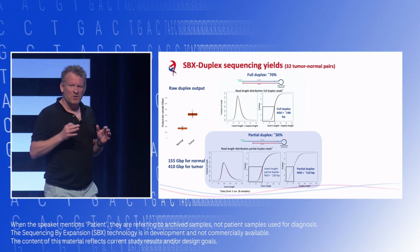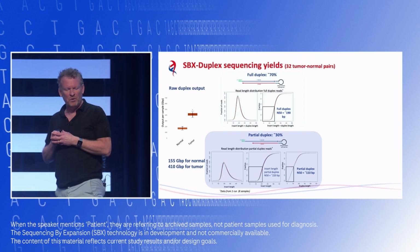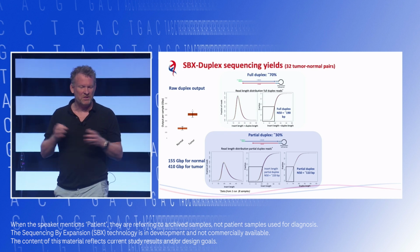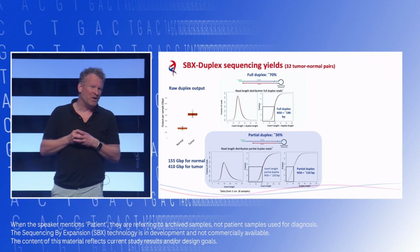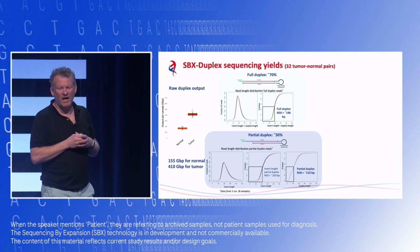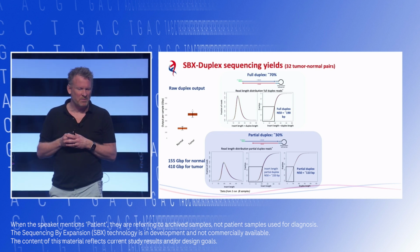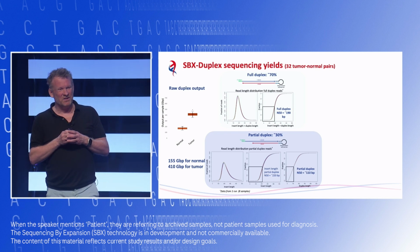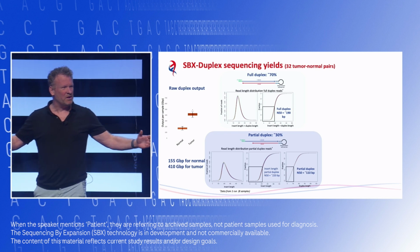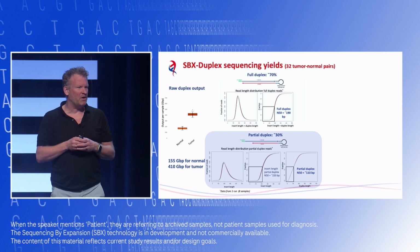This coverage, this is duplex data, but it's derived from 2 different setups. Mark just mentioned full duplexes and partial duplexes. In our setup, on average, the full duplex rate is about 70%, and the N50 for these full duplexes is about 190 base pairs. The partial duplexes have a slightly longer insert length, but you see that the termination of the duplex part is sort of random over the stem.